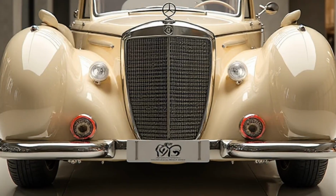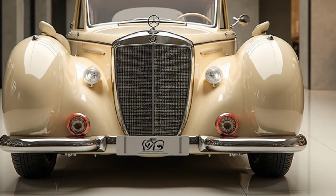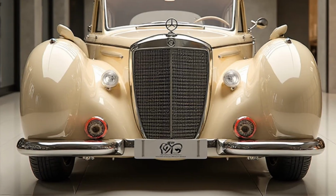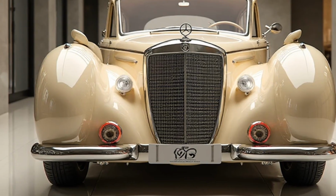The 320's long, elegant bodylines, its gracefully curved fenders, and the signature Mercedes three-pointed star mounted proudly on the radiator grille, these are more than just design elements. They represent an era when cars were rolling pieces of art.